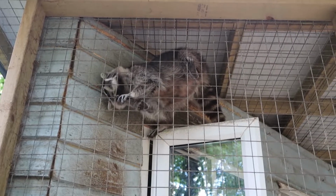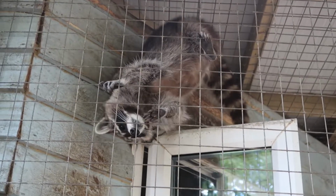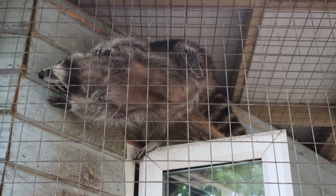Hello, Mr. Raccoon. It's like he knows it's feeding time coming up. He's like, let me out. Give me the food. Where's the other one?